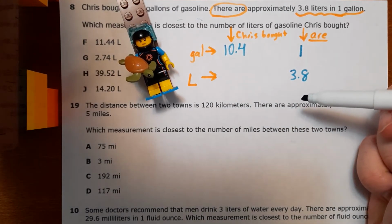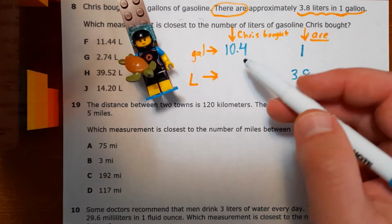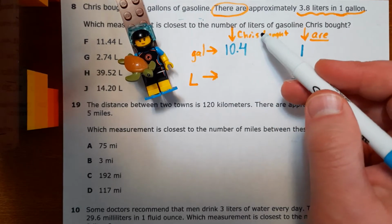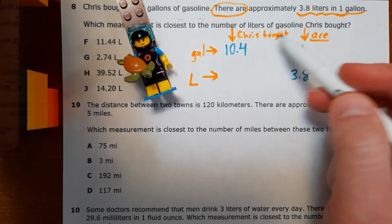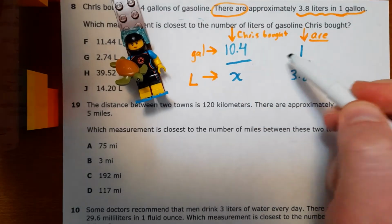And let's see, the last thing I need to do is put the what are. So it asked me what measurement is closest to the number of liters, bottom, that Chris bought left. I don't know this yet, that's why they're asking. And so now I'm just going to do something called the butterfly method.